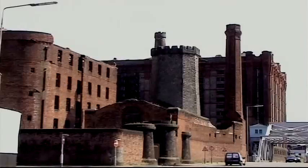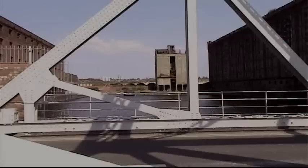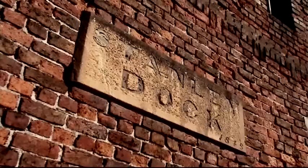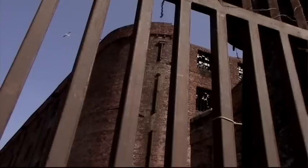The site itself in total is 36 acres. The tobacco warehouse has got 14 floors, the south warehouse has got 8 floors, the north warehouse has got 4 floors, then we've got an actual dock here of water. So the site is completely unique. It's the world's biggest brick building. It was constructed of 27 million bricks, 30,000 window panes, 30 tons of steel. So it's very, very unique.